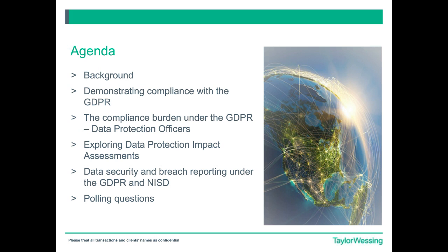Following Jean-David, Paul Voigt will be looking at the role provided by the GDPR for data protection officers, or DPOs. He'll be considering when a company may need a DPO and also touching on some considerations relevant to appointing a DPO, both generally and against the context of the current German requirements for DPOs.